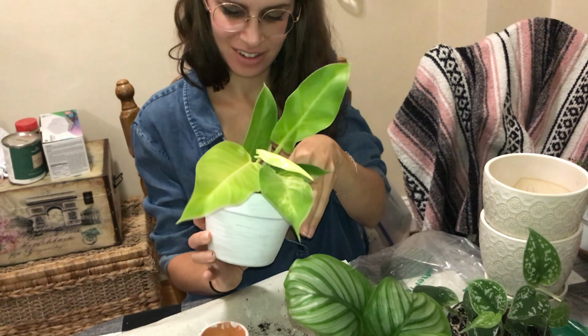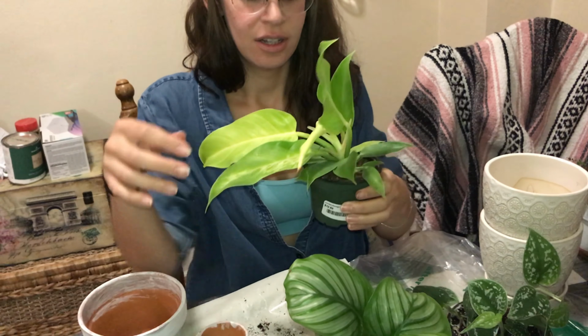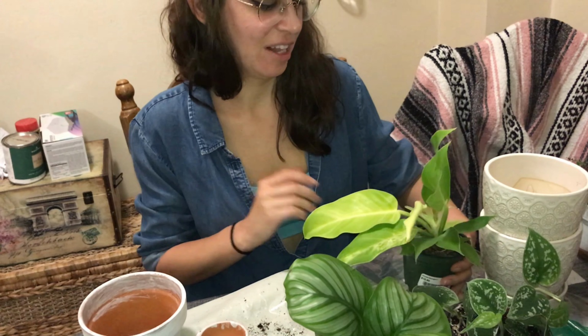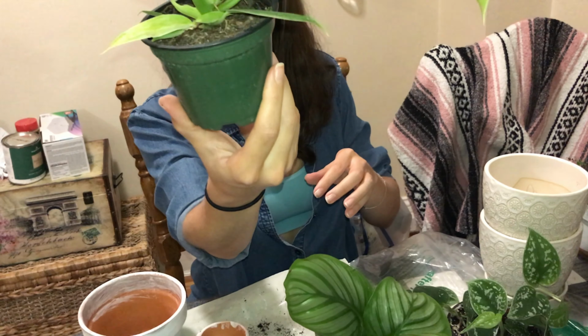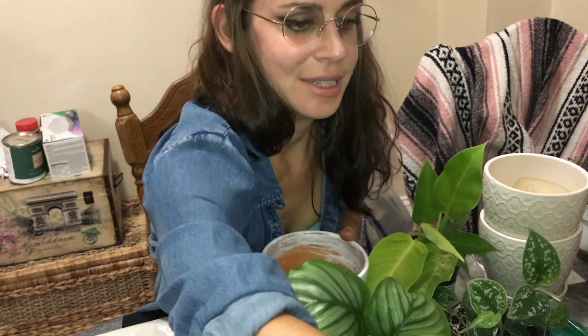I'll go for this one. I'm really excited about this little guy. This is my brand new philodendron moonlight. Got some beautiful variegation, and this leaf is coming in like watered down lime juice. It's so pretty, and his roots are kind of going crazy at the nursery.